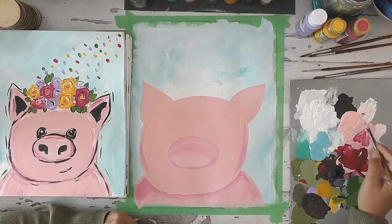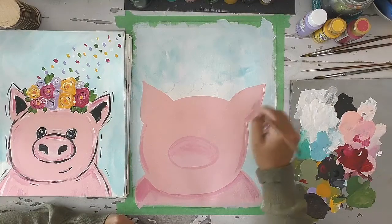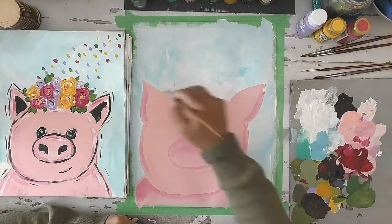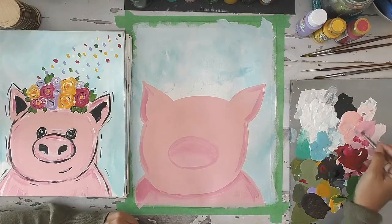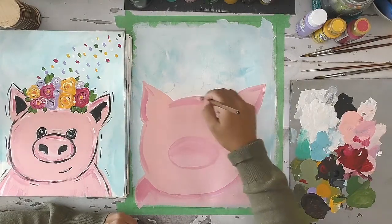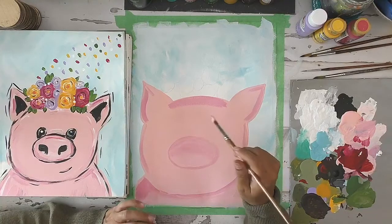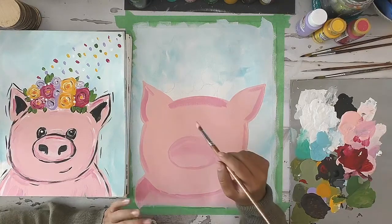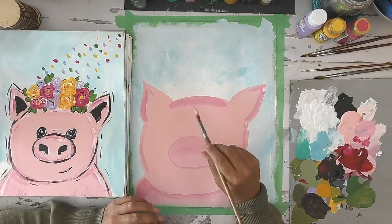Okay. And let's see, I'm going to create just a little more of that dark pink here. I'm going to add a little bit of that dark pink to the bottom side of his ears. I'm going to add some dark right up here on the top of the head. Most of this is going to get covered up by flowers, but what I want to happen is if there are any areas where a flower or a leaf isn't covered, we want to have that shadowy bit underneath of it, so it gives it that dimension.